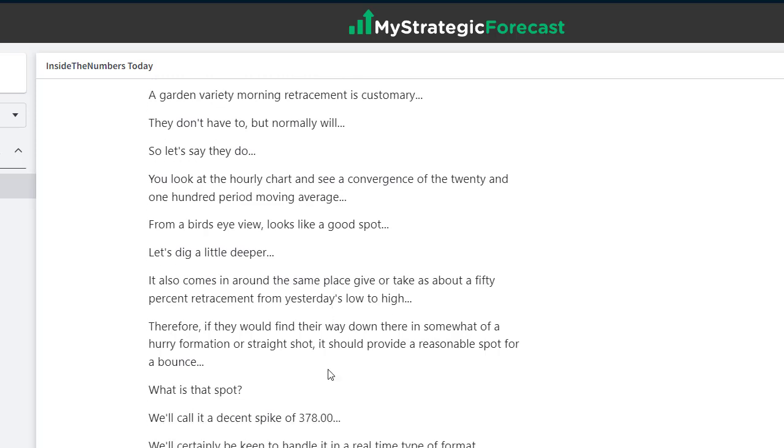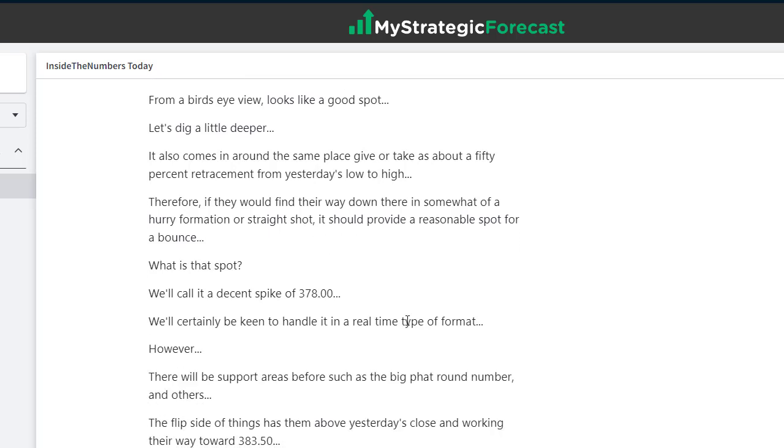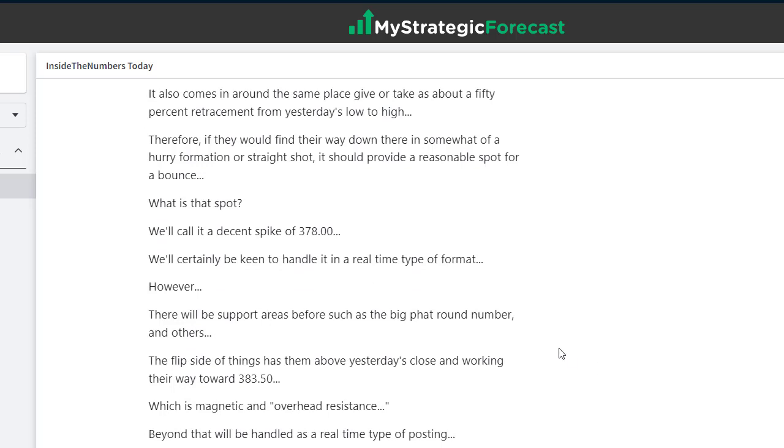Therefore, if they would find their way down there in somewhat of a hurry formation or straight shot, it should provide a reasonable spot for a bounce. What is that spot? We'll call it a decent spike of 378. We'll certainly be keen to handle it in a real-time type of format. However, there will be support areas before, such as the big fat round number of 380, and others. The flip side of things has them above yesterday's close and working their way toward 383.50. This is magnetic and overhead resistance. Beyond that will be handled as a real-time type of posting.